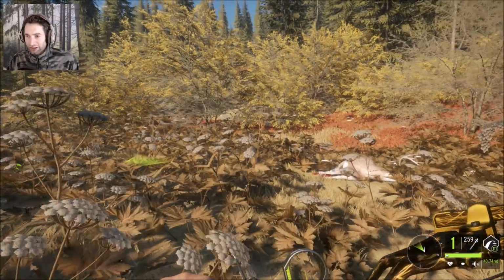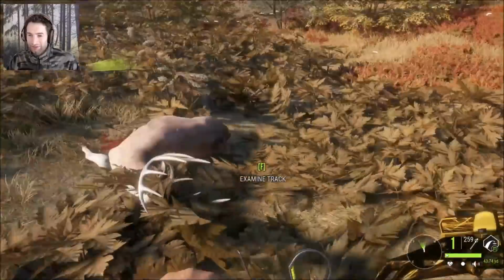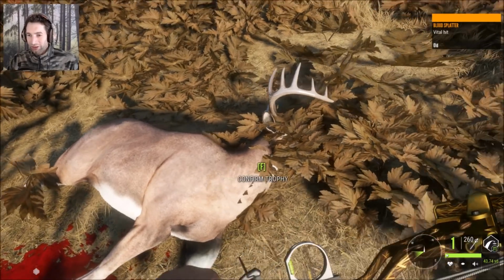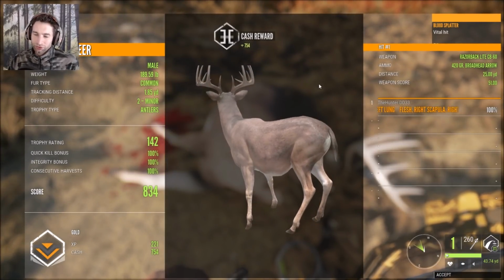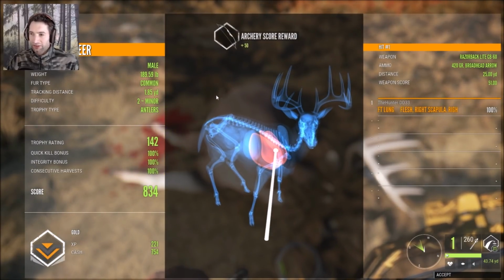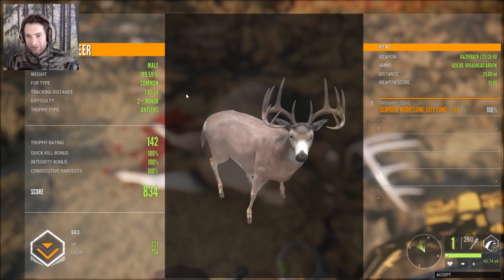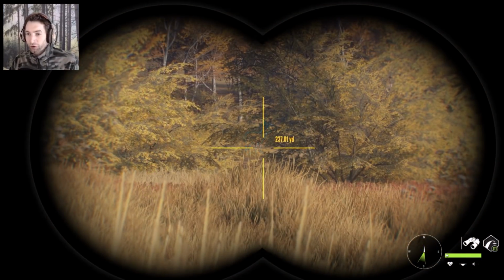And last but not least, let's pick up our monster buck. He should be a 160s, 170s, depending on how tall his tine actually is there. It's hard to tell, but let's pick him up and see what he's going to score. He scores 142, total score of 834. We made a double lung shoulder blade shot at 25 yards out. That's a monster buck, but just not quite big enough to be that 160, 170s mark. Still an excellent buck.